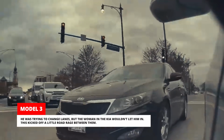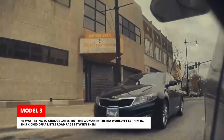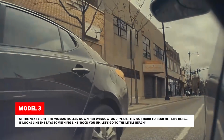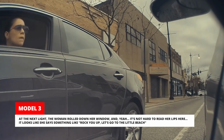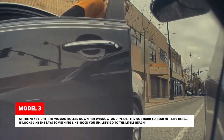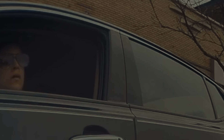This submitter was driving his Model 3 in Chicago, Illinois. He was trying to change lanes, but the woman in the Kia wouldn't let him in. This kicked off a little road rage between them. At the next light, the woman rolled down her window and, yeah, it's not hard to read her lips here. It looks like she says something like, "Rock you up, let's go to the little beach?" I'm pretty good at reading lips, aren't I?